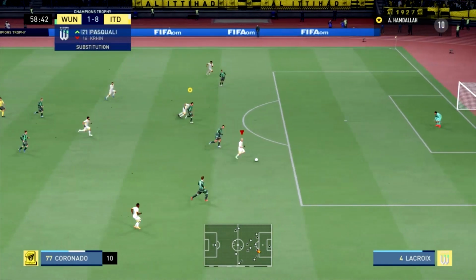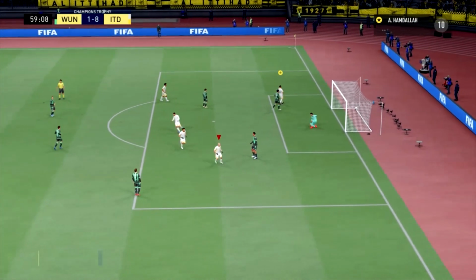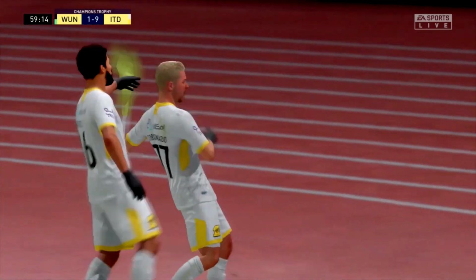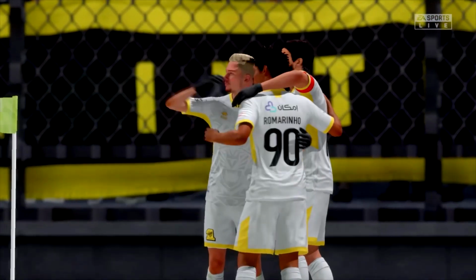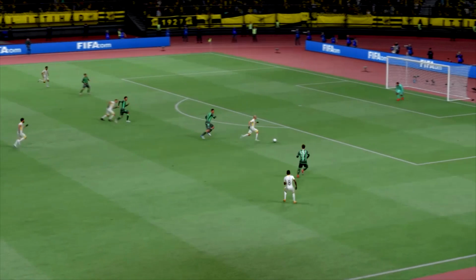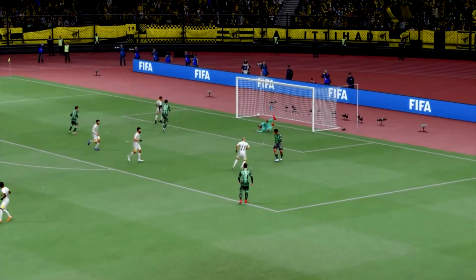Might really be able to trouble them here. Can he take the chance? Well, just look at this again. He moves the ball quickly, he gets beyond his marker, and he keeps his composure. It's an excellent finish.